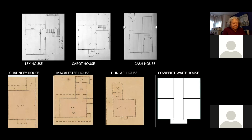Pretty much identical, varying only slightly in measurements and detail, things like the kind of marble used for the fireplaces inside. Indeed, they are so simple that one wonders if an architect, as opposed to an experienced builder, was even involved. I think so, and I think it was Thomas Hugh Walter.